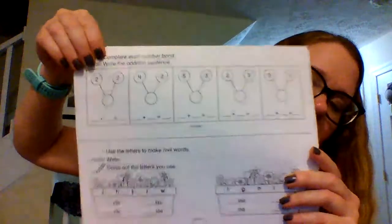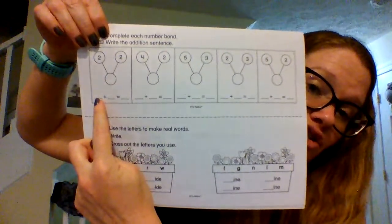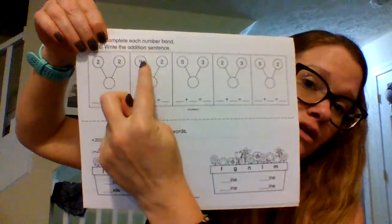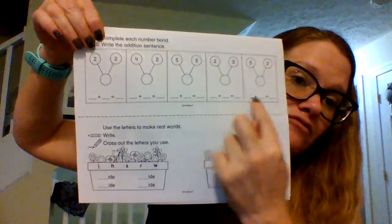Complete each number. They call it a number bond, which is interesting. We typically call that number partners, but that's okay. So 2 plus 2 is 4. So you'd write 2 plus 2 equals 4. So you write it in the number sentence. 4 plus 2 is 6. So you write 4 plus 2 equals 6. So you complete the number partners and then write it here.